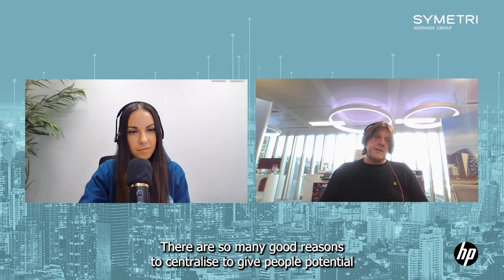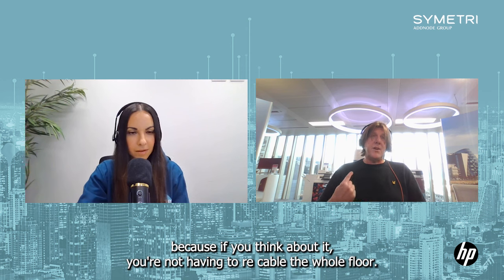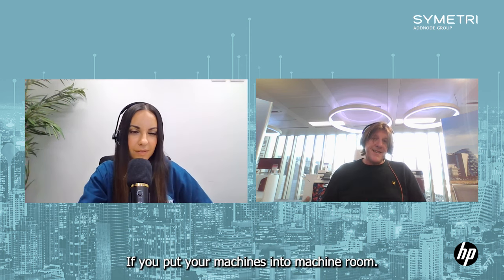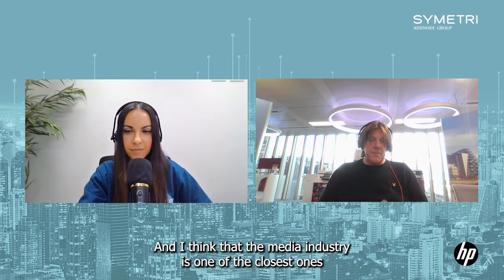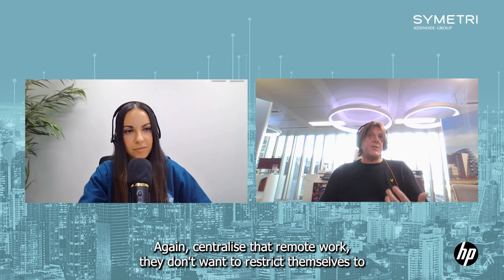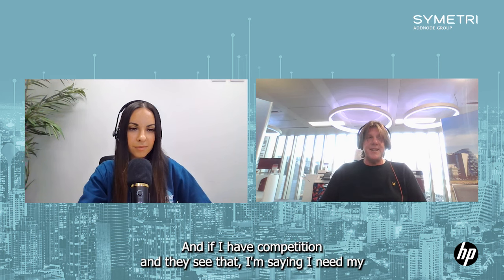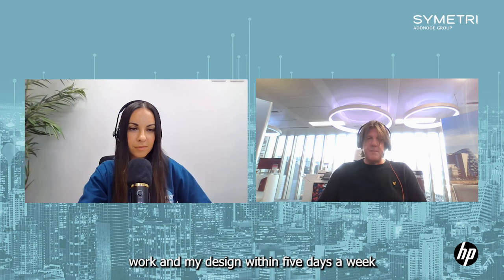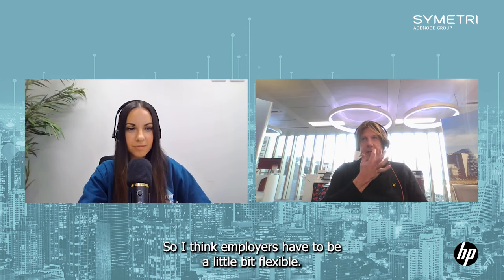There are so many good reasons to centralize, to give people potential speed improvements on their network, because you're not having to recable a whole floor if you put your machines into a machine room. So there are a lot of advantages, and I think the media industry is one of the closest ones. I've seen it in manufacturing too, with centralized compute and remote workers. The world's a competitive place. If I say I need my designers in five days a week, and my competition says you only have to come in one day a week, then they've already got an advantage against you. So I think employers have to be a little bit flexible.